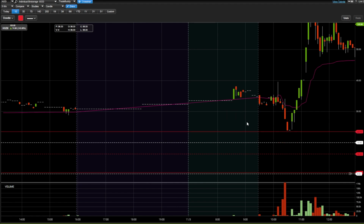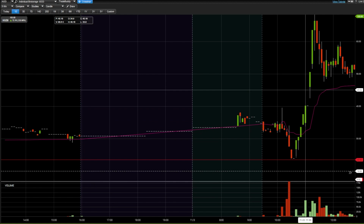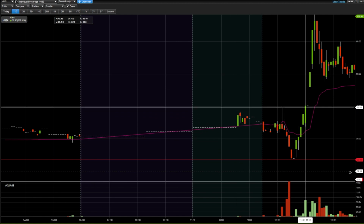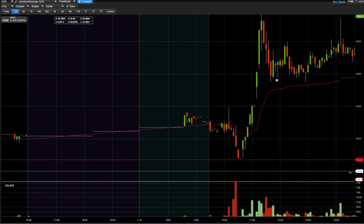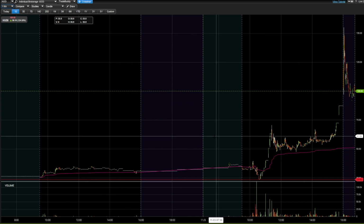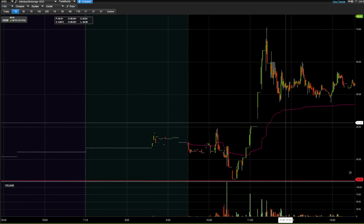But obviously, yes, you can say hindsight's 20/20. I wasn't watching it at that point. And then you can see from there, it went on this crazy breakout. It broke out over the previous morning high, over 40 bucks, and then it just halted like crazy. Now, like I said, it was halting like crazy. You can see on the 1 minute chart, this thing had many halts.